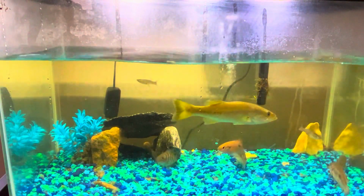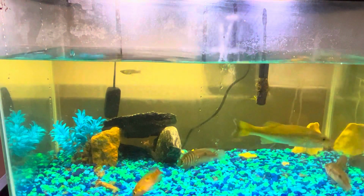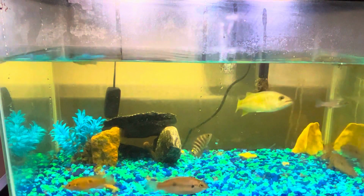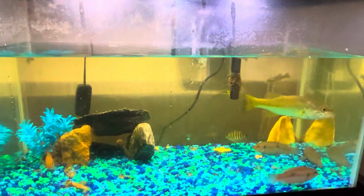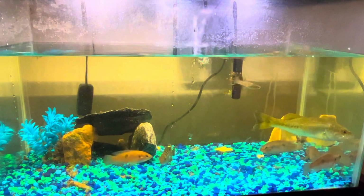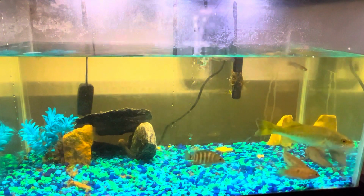He sees a minnow. Look, guys, look. He sees him. Ooh, he wants it. The most aggressive bass of all time, and he may be in a little bit too small of a tank at the moment. Like I said, this is temporary.